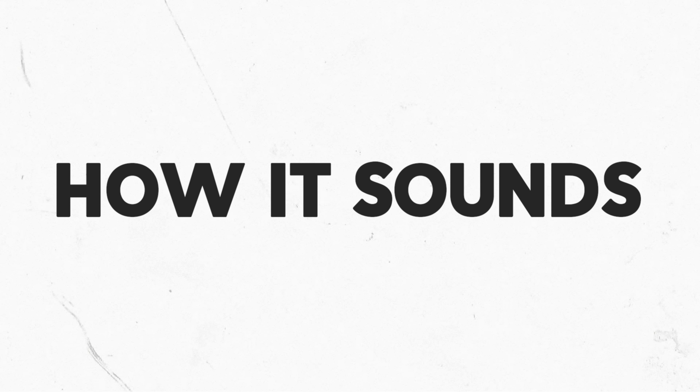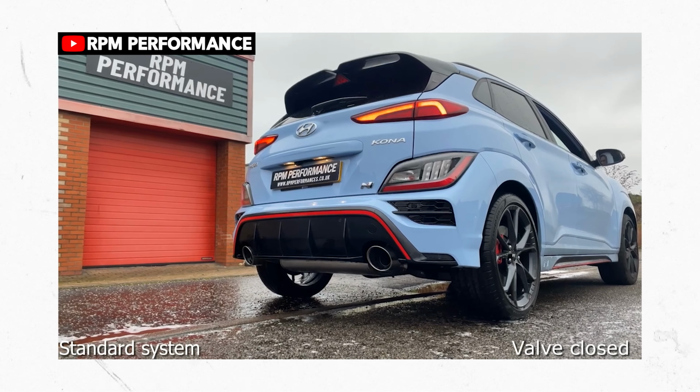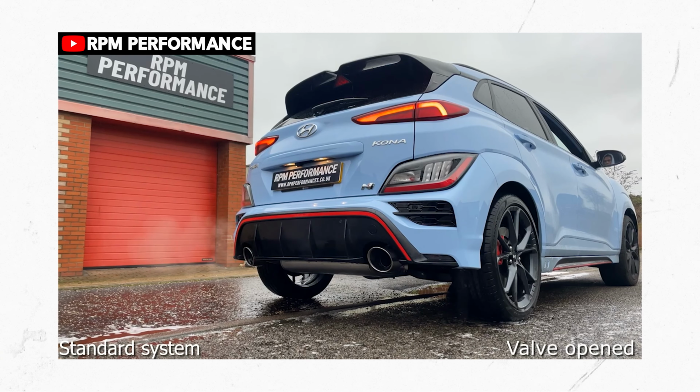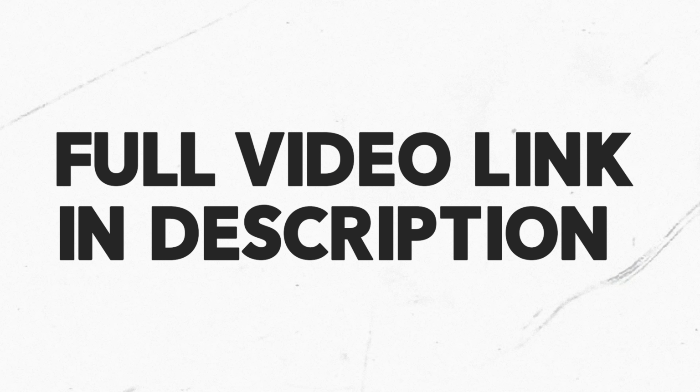Here's how the RPM Performance exhaust sounds. These clips are of the standard system, which I would assume is resonated, but has a valved close and open comparison. Here's the clip of the valves closed, aka normal mode. Here it is with the valves open, or N mode. Again, check the description for a link to the full video to hear all the RPM Performance exhaust sound comparisons.